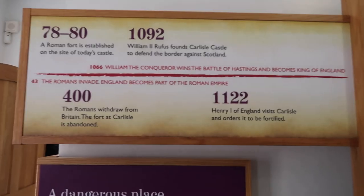So first thing we're gonna do today, as it says in the title, is go to Carlisle Castle and check it out. Now I only read the English Heritage Guidebook and also this guidebook right here, which tell a little bit about the castle's history. It was originally built, depending on who you ask, by William the Conqueror or by Henry the First, since one book says one and the other says the other. Take that with what you will. I'm sorry the books don't agree, but aha, we figured it out.